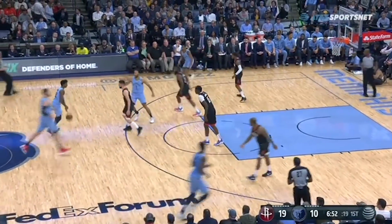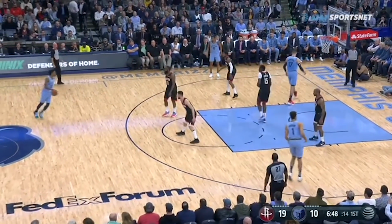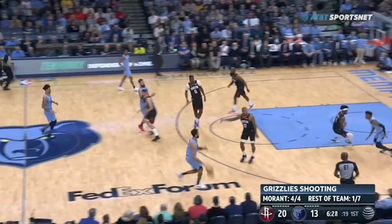In a little foreshadowing, they pick on Harden again by forcing the switch, and look at the audacity to just straight ISO on the leading scorer in the league. James, you gonna play any defense? I guess not. More pistol action gets Morant a mismatch out top with Capella.